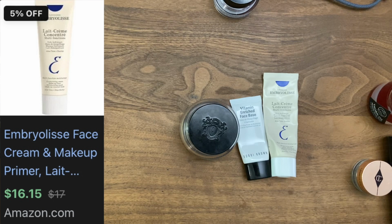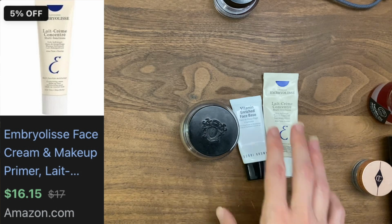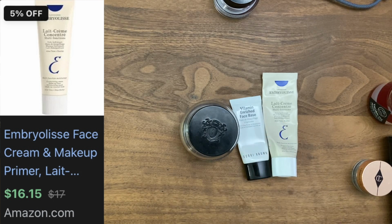Even if I have super greasy skin, somehow when I would put the Bobbi Brown or the Embryolisse on top, it smooths it out and then it keeps it from pilling or interfering with whatever goes on top. I don't really know the science or the chemistry that makes that work the way it does. It's probably my very simplistic anecdotal experience with it, but that's why I like these. They're just hydrating and they make my makeup easy.